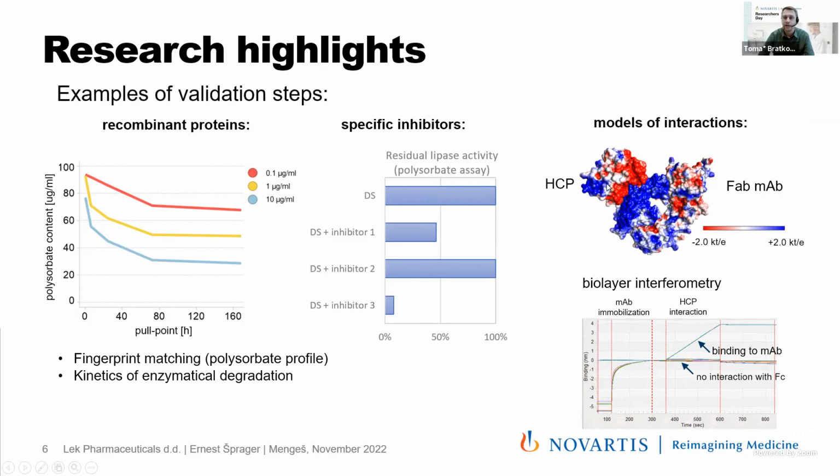For that, he turned to molecular modeling, and he noted that the surface of this lipase is very much complementary to the surface of the FAB region of this specific monoclonal antibody product, both in terms of steric and electrostatic complementarity. And indeed, using biolayer interferometry, so a typical wet lab experiment, Ernest was able to show that indeed this interaction is limited to the FAB region. So there's absolutely no interaction with the FC region of this lipase, but when you use the entire monoclonal antibody, you can nicely see the interaction. So this is the project basically in a nutshell.